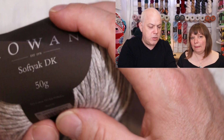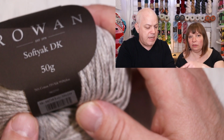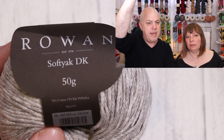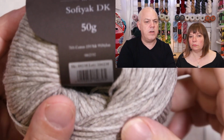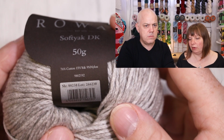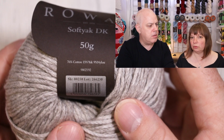This soft yak DK is also for socks, if you want. Or baby wool, yeah. It's 76% cotton. This has only got a small amount of yak in it. Yes, but you can really feel the yak. So is this quite affordable then? It's still a premium yarn, but obviously having only a small percentage of yak makes it more affordable. But do we have 100% yak? No, we don't. We should maybe get some.